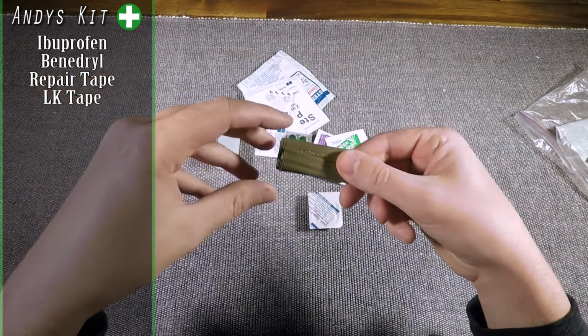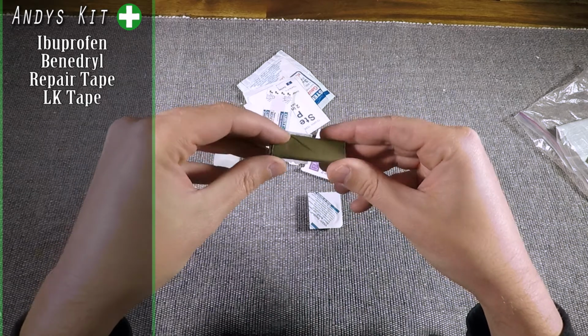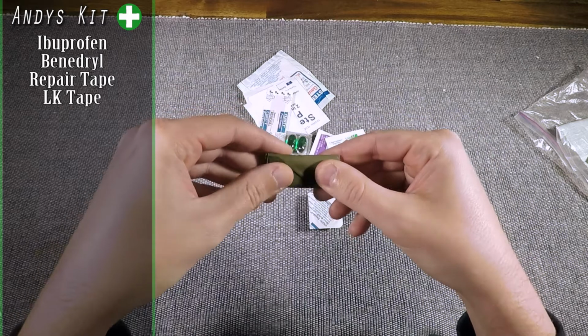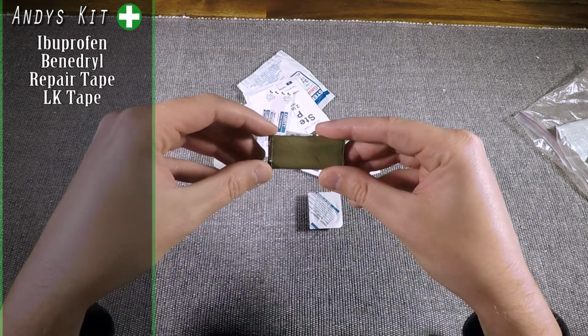Duct tape, of course. I carry duct tape for repairs, and I have used this plenty of times. Now that I'm also carrying Leukotape, I might be able to get rid of the duct tape, because I don't know if people know about Leukotape, but that stuff is awesome.